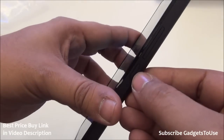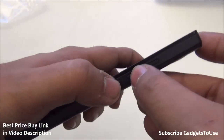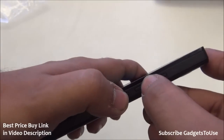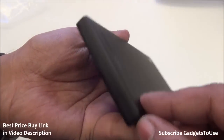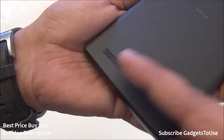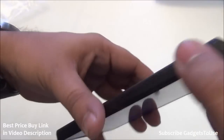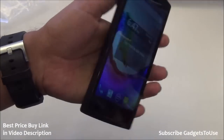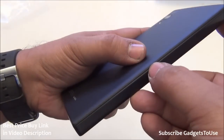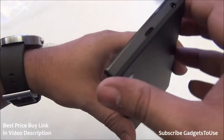On this side we have the power and sleep key. Over here we have the volume rocker, and both of these buttons are kind of plastic buttons. They give you decent amount of feedback and you can feel that. Over here at the bottom we have nothing, no ports, no connectivity. We have the loudspeaker over here at the back side, and on this side we have again no connectivity, nothing. The overall edge of the phone is kind of flat. Again, it gives you a very good feel once you hold it in one hand because of the rounded edges over here on the back cover, which gives you a very good grip when you hold it in hand.